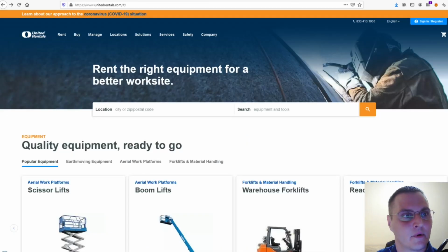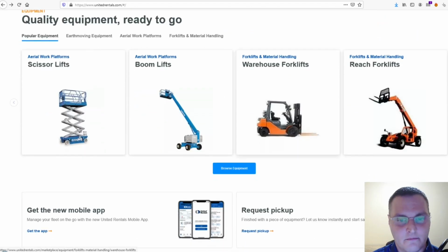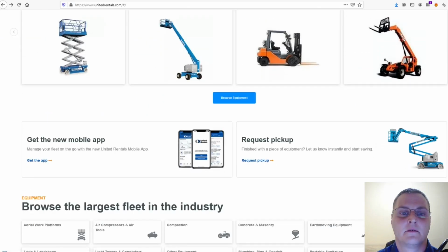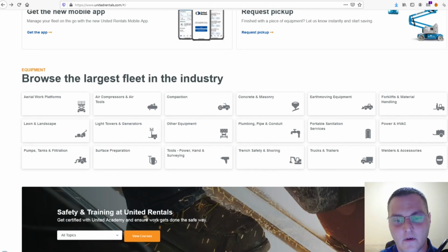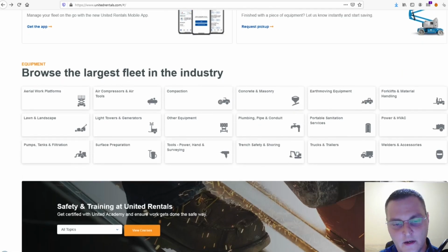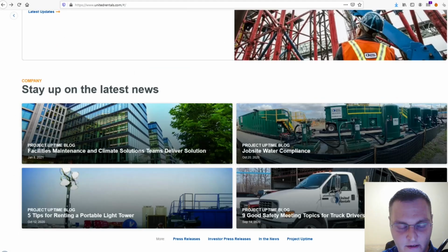On United Rentals, they offer so much large equipment. This may not be good for everybody because you may not need anything from them. But if you're in any type of business that could use lawnmowers or any type of equipment, you could go through them and get credit terms. They offer net 30 terms.